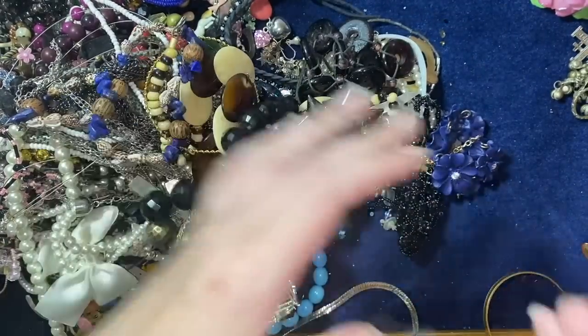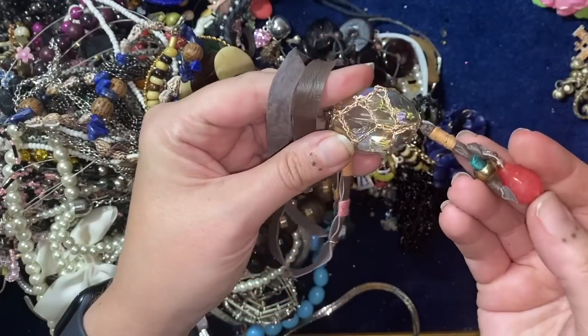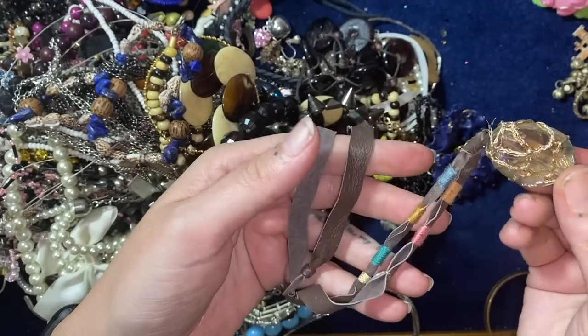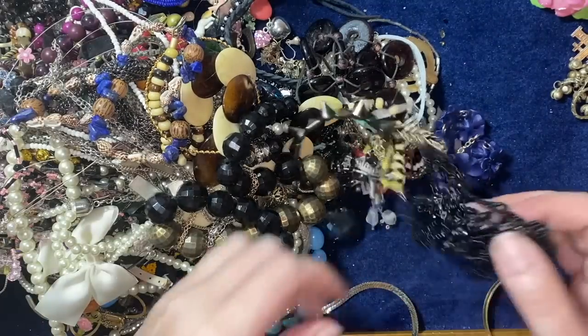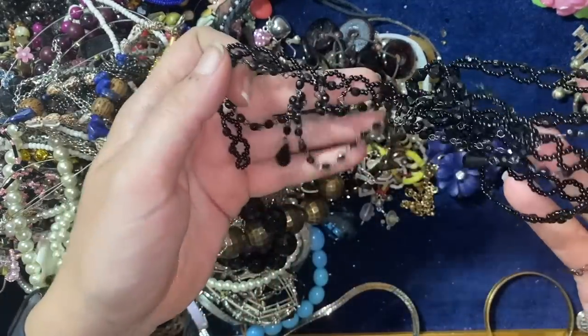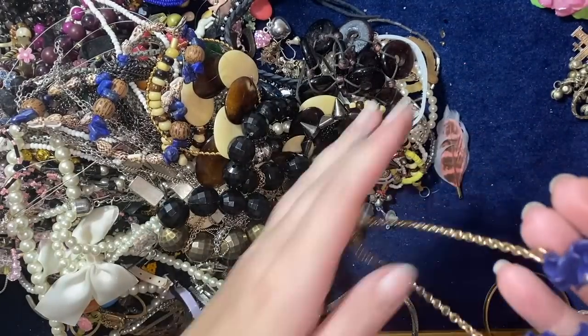And then what's this going on here? It's quite a nice bead there, but I think the overall bit doesn't really work, so I'm going to put that in with crafter's as well. A nice like gothic-y kind of one. Oh, that's cute.